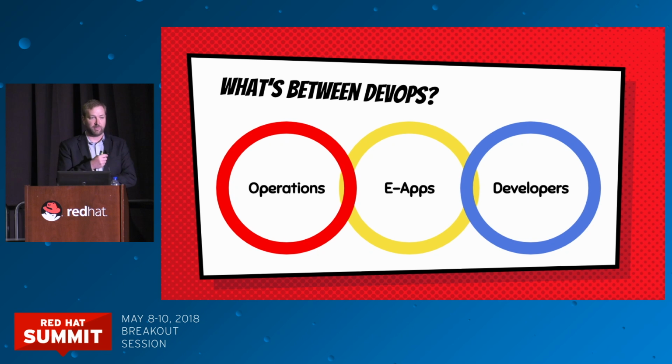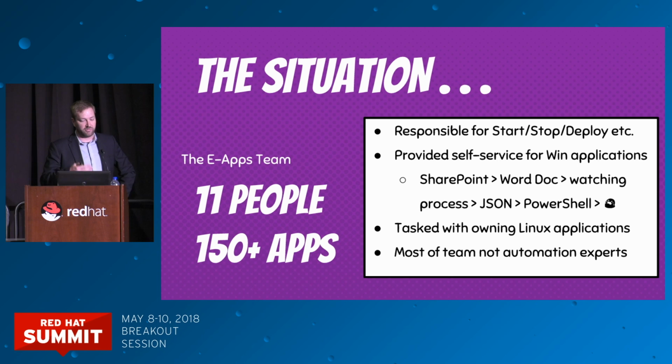And so their job is basically to own the application from a runtime standpoint, but without developing it and without running the systems. So it's kind of an in-between space. But where their situation was, there's like 11 people on that team, and it's really a case-by-case: hey, I need to deploy a new version of my app. I'm going to email a person. I'm going to make a phone call. It's a very manual process. But they're managing over 150 applications.